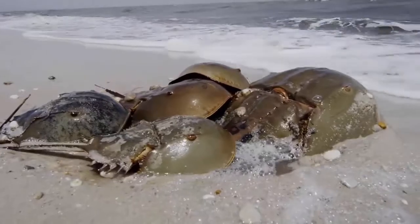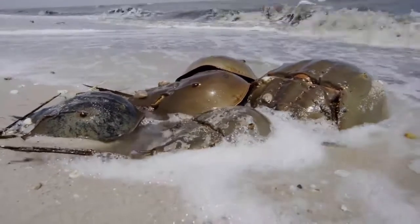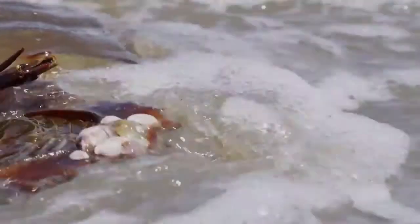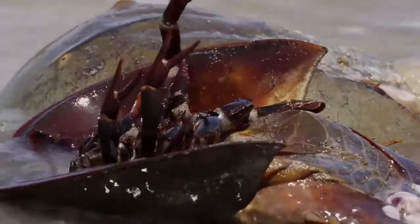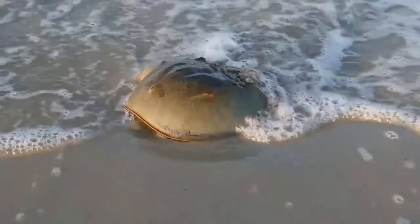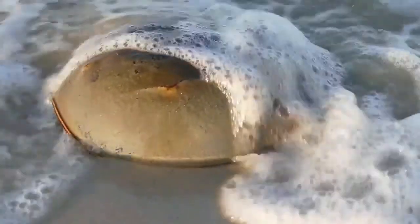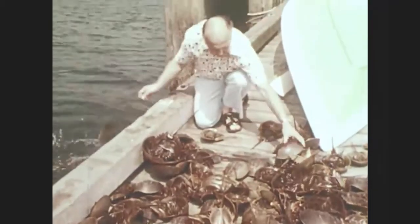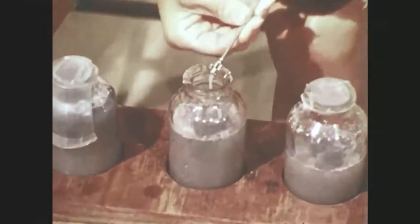But beyond the physical traits that we can observe, much of their survival is due to something we can't see: their incredible but simple immune system. It's protected them as a species from bacterial infection for eons. It works in an entirely different way from ours, and in the late 1960s, we began to harness its power for ourselves.